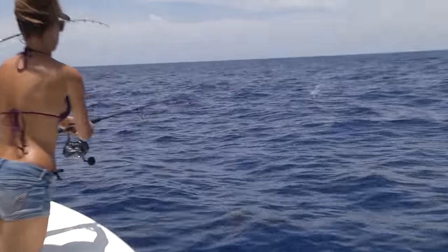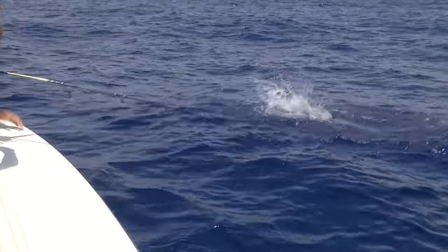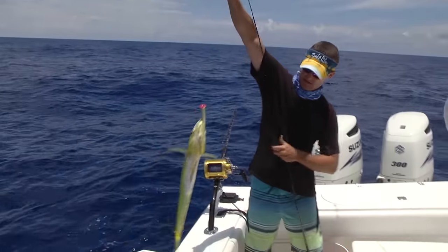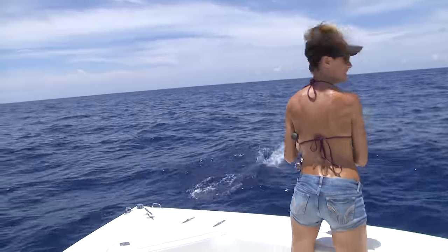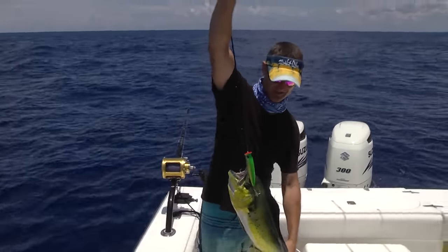That's good, just start working it in. They're gonna hit it right there. Boom, woo, got it, good job. Woo-hoo. Doubled up. There he is, it's a little peanut, but he's a keeper. It's on the Ozuri Hydro Popper. Woo, they're a lot of fun.